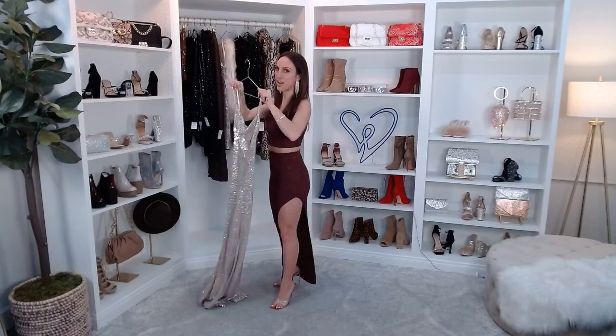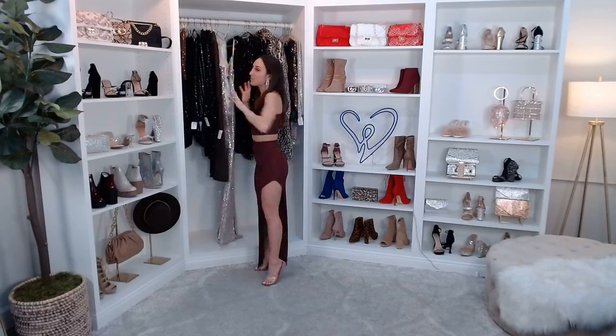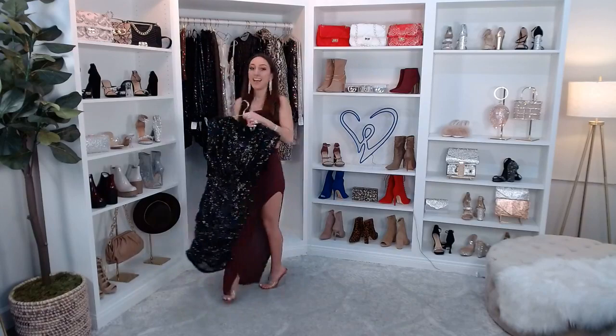I think that I'm definitely like a gold sequin person, especially on New Year's. I think that's truly my style. Of course, you can't go wrong with black sparkle. Definitely cannot go wrong because it is seasonless. It is occasionless. You could really wear it for any occasion that you want. So this dress is a total showstopper.